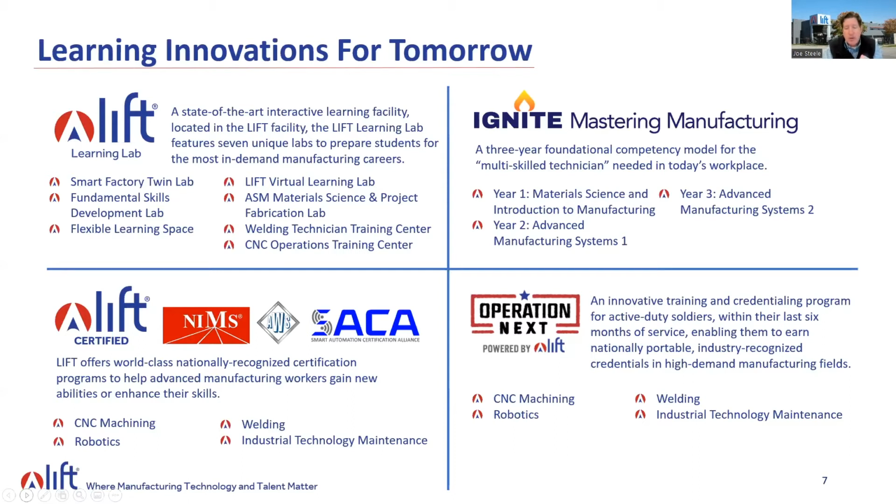Then those 4 majors translate into our Operation Next program, which is geared towards separating members of the military before they leave the service, to allow them the opportunity to earn one of these credentials. So when they leave the service, they have an industry recognized, nationally portable credential in hand, so they can go get a job in advanced manufacturing right away, begin their next mission after serving the military. It's available around the country, about 9 or 10 different locations right now, for National Guard and Reserve and their spouses, along with separating members of the military and their spouses and dependents. So it's one way we can give back to our service members.